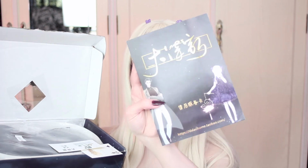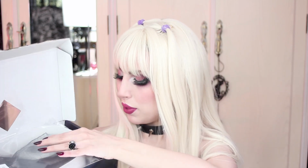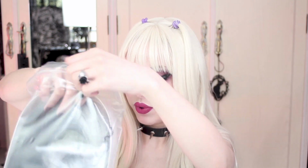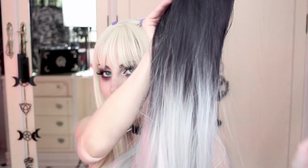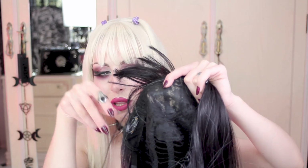And look how cute. Of course I cannot read any of this, but here's the wig. I really like it when wigs come in boxes because then it's so much easier to store them. Okay, so here it is. This is something I really, really wanted to have because I love black wigs, but this gives it a totally different look and feel. So again, it comes with this protection thing inside.